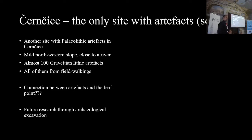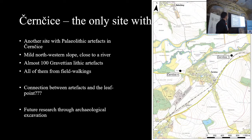Then, back to Čenčice, the last site with a leaf point. So, I said there is another site with Palaeolithic artifacts. Here you can see it on the map. So there is Čenčice 1, that's the place with the leaf point, and Čenčice 4. Čenčice 4 is a site where, again, we have been doing field walkings since 2012-13, and now it is over 100 Gravettian lithic artifacts, all of them from field walking.